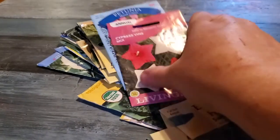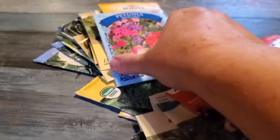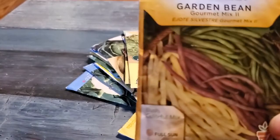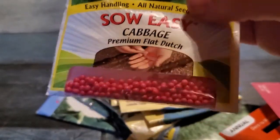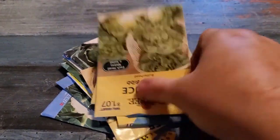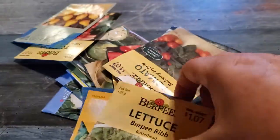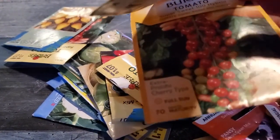Giant pansies. A cypress vine. Petunias. Tricolor beans. What else is in here? Premium flat Dutch cabbage that are pelleted seeds for easy handling. Let's get these turned around here. Some bib lettuce, one of my favorite types of lettuce to grow.